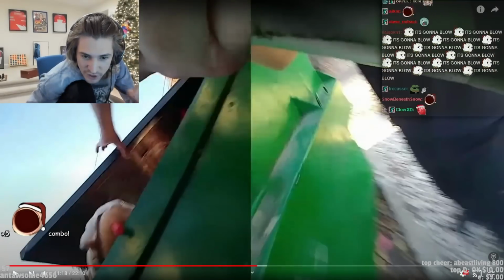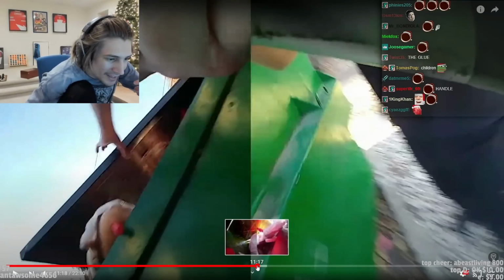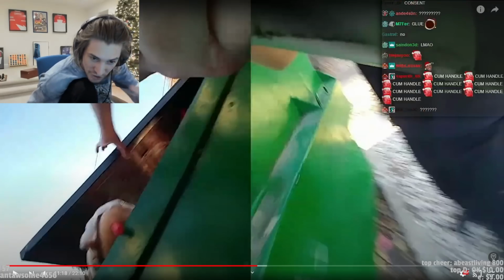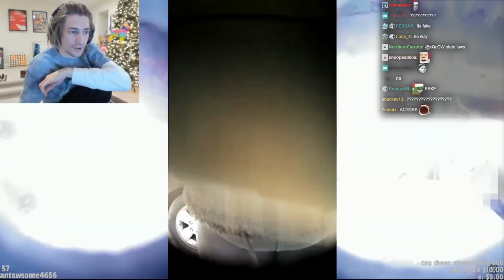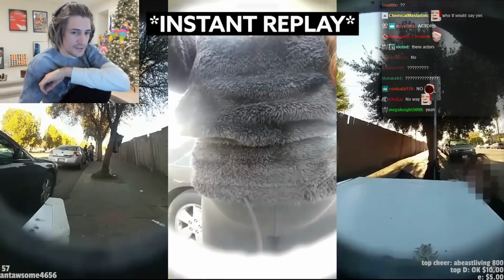Why are some people face blurred and some people not? I think he probably asks for permission after, I would assume, and probably one of the people said yes. Probably because of state laws, right? Yes, state laws.